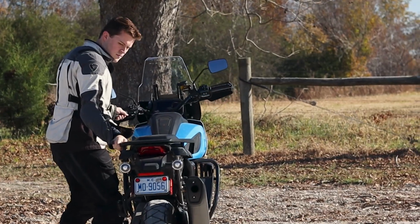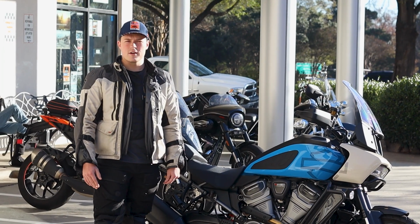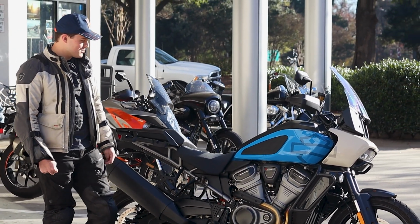I've ridden a bunch of different bikes. I've had a GS, I've had an Africa Twin, I've had a few dirt bikes, and a few others that my friends have ridden. So I like to say that I know the ADV space pretty well. I'm really interested to see how this one stacks up.